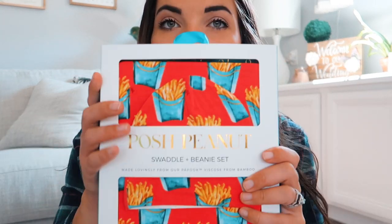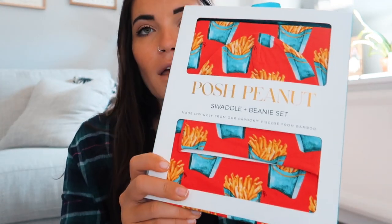And then the last thing I picked up, which was the main reason for this order, if y'all know anything about me, even just from following me on social media, or obviously if you know me in person: cheese fries. French fries in general, cheese fries in particular, but just french fries are my reason for living and they're basically everything to me. So when I saw this set, I literally had to buy it. It was not an optional thing.